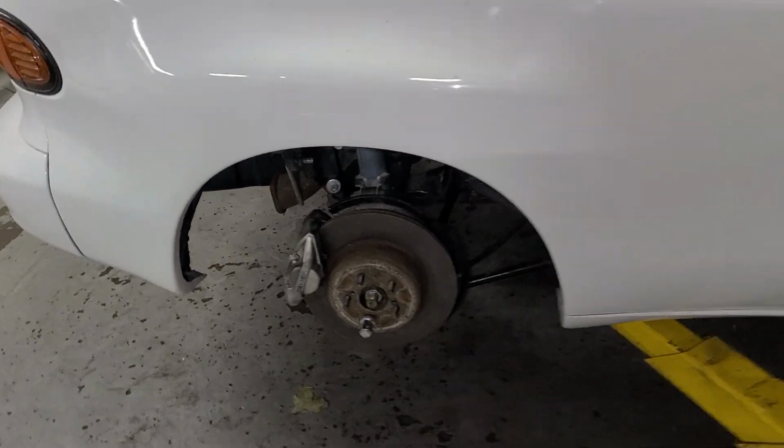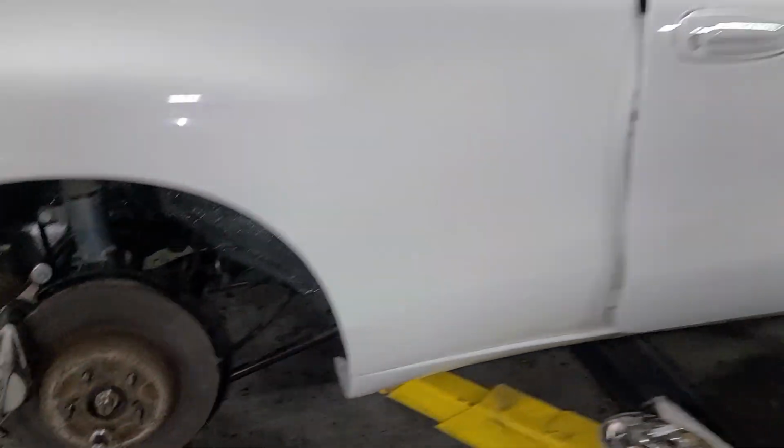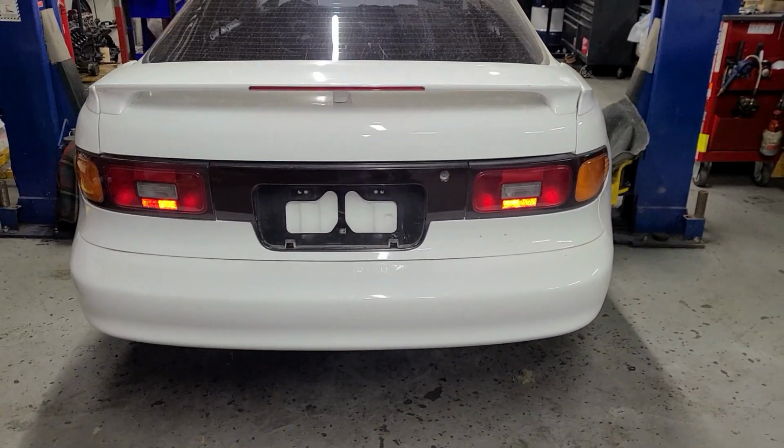We've already got the ST205 rear brakes fitted on. It's got some coilovers already on it. Got the front brakes on today. And we're gonna be getting this thing running.